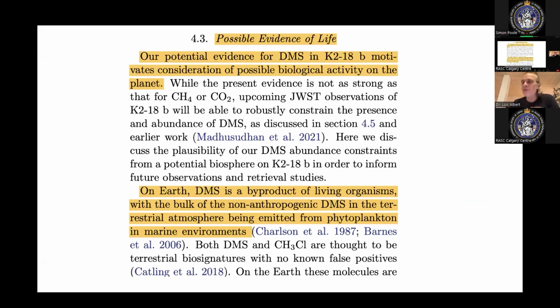And so we don't often see astronomers being so excited in their papers or at conferences. But I was a witness of the excitement of this particular astronomer, who is actually a very serious astronomer. And here's the excerpt of his paper. He says that our potential evidence for DMS in K2-18b motivates consideration of possible biological activity on the planet. And he continues saying that on Earth, DMS is a byproduct of living organisms, with the bulk of the non-anthropogenic DMS in the terrestrial atmosphere being emitted from phytoplankton in marine environments.